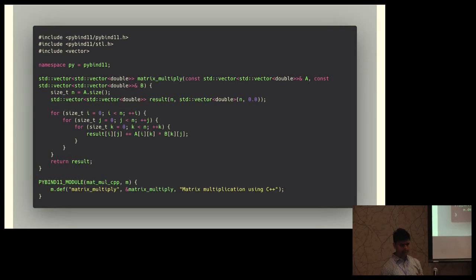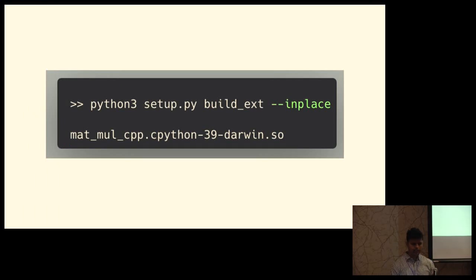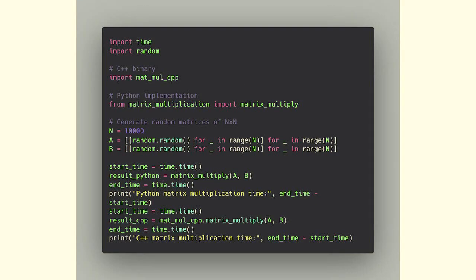Okay. Now this is the setup file which we can use to build the actual compiled binary, or the .so file, for your C++ code. It's very simple. It's just a setup file. You mention your C++ binary name, what modules you want to extract, and your command to build it. Let's just build a binary. You get this SO file, and now we have this simple script to compare. You're not doing anything special here. We're just comparing the time it takes to run matrix multiplication for an n by n matrix, where n is 100 to start with, and we can check how it does for n equal to 1000.